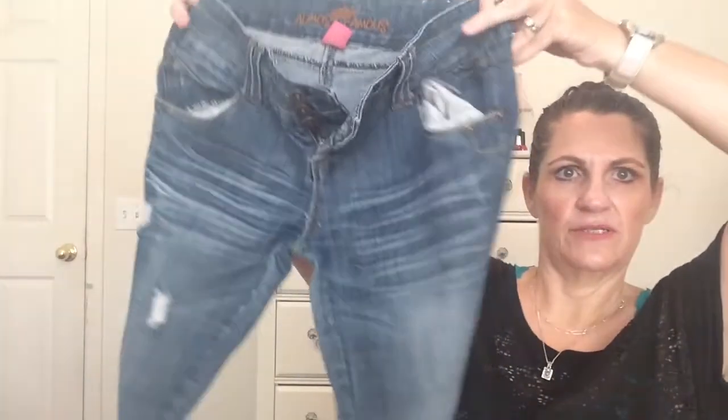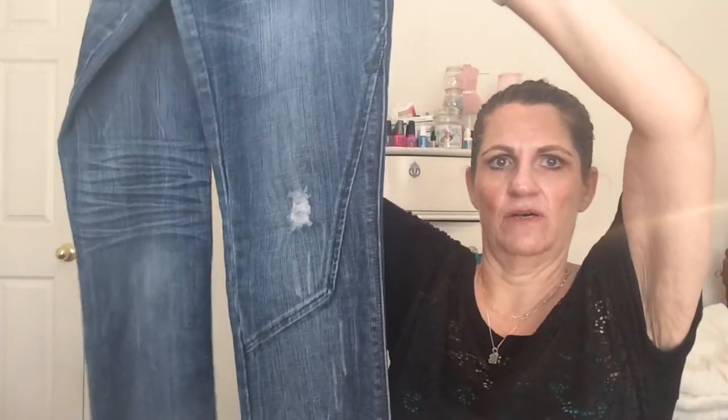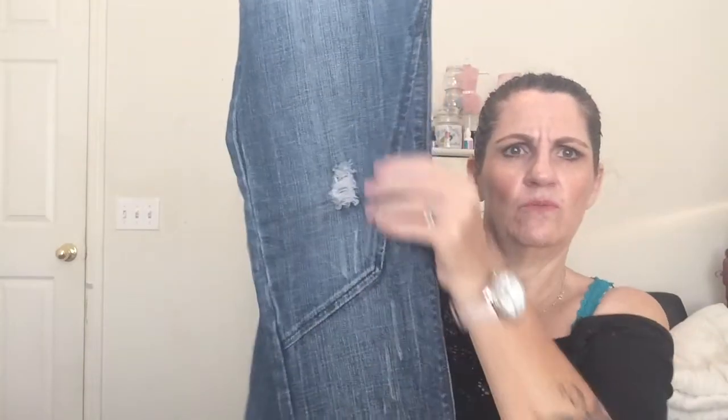And then I got this pair. They're skinny and kind of distressed as well. They have this cool little thing going on here. And these are called Almost Famous, is the brand.